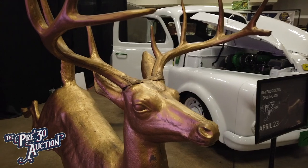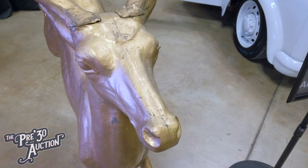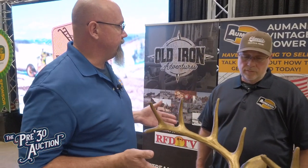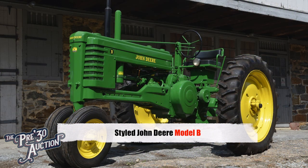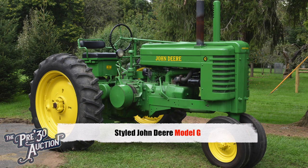So Roger, what can you tell me about this Henry Dreyfuss sculpture right here? Well, actually it was consigned. A guy brought it to me and wants us to put it on our pre-30 auction. I know Henry Dreyfuss and Associates started with John Deere in the mid-30s. Of course, they're the company that was tasked to redesign and make the styled tractors for John Deere, the A's, B's, and G's. And I know John Deere used Dreyfuss and Associates clear up into the 7 and 8,000 series design of the exterior of the tractors.